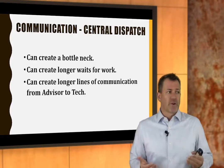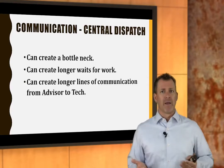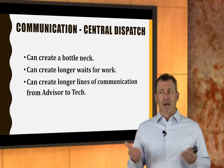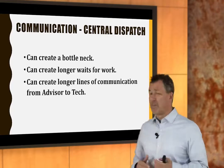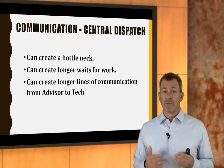Why do I need to do it? If I've got one service advisor and three technicians, I don't need a shop foreman to dispatch for me. I don't need central dispatch. I can dispatch, and it might even be faster. Central dispatch sometimes creates longer wait times. I don't like it.